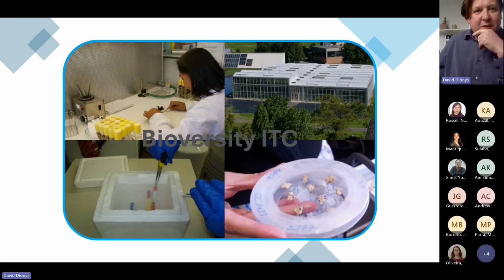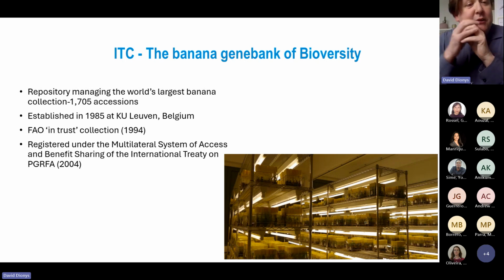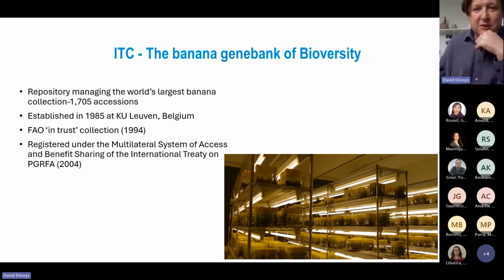So ITC, some pictures. As you can see, we are the largest banana collection in the world with 1,705 accessions. We have now a 40-year anniversary this year. And we've been integrated with the FAO's in-trust collection since 1994. Here you have a few of our gene banks, of our climate chambers in which the plants are growing before they end up in the collection.